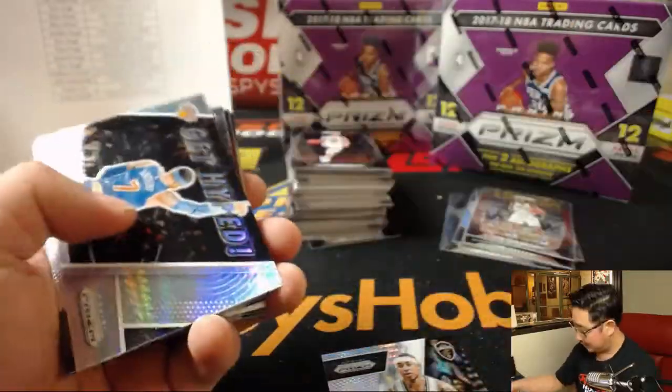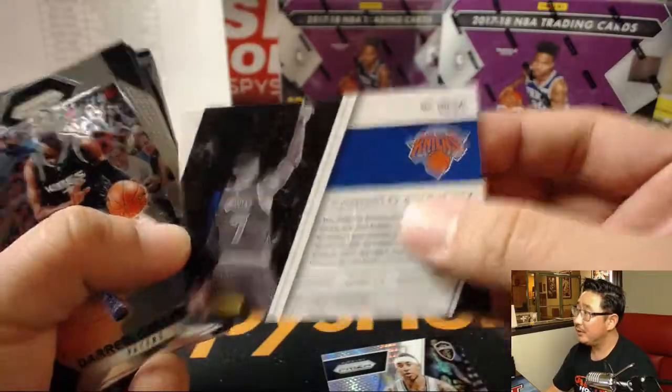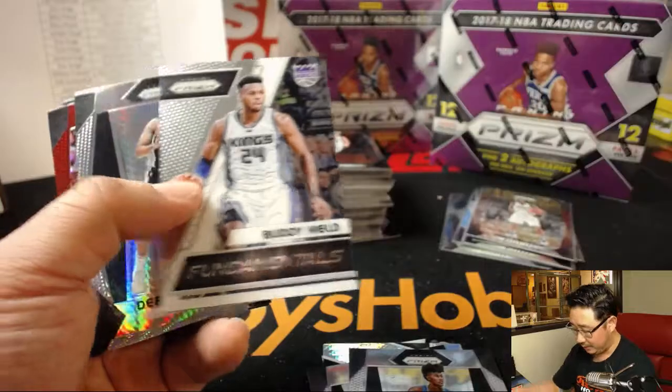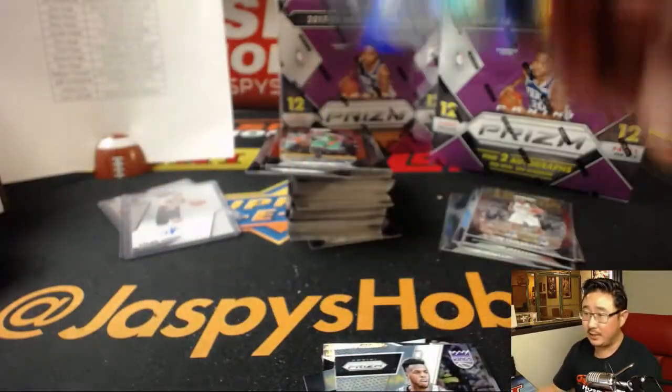Not garbage, Joe P. A lot of value in this stuff. Just because Joe doesn't like it. Carmelo. Still Knicks edition on that hyper refractor. Nice Jayson Tatum. Rookie card. Jonathan Isaac. If those were silver parallels, I'd go for a lot. Buddy Hield. And Derrick White. Nice Derrick White.